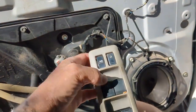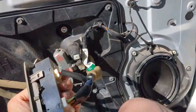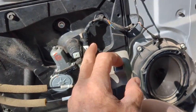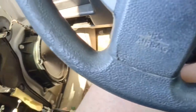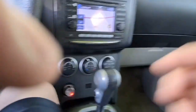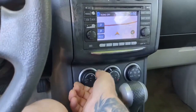Looks like the radio's working to me. Let me shut this door. Whoa. I can hear them. Do any of the other windows work? No. Is there a window lock? I can't reach. Okay, so doesn't look like any of the windows are working. That works, the accessory, I guess. It's not doing anything.